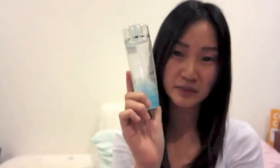So I think this is probably the only product I dare to use around my eye area to remove my eye makeup. But because it's really pricey, I do not use it to remove all the makeup on my face. I only use it for my eye area.